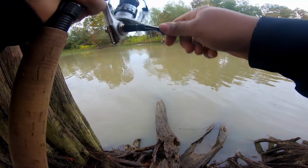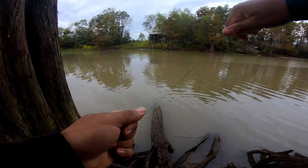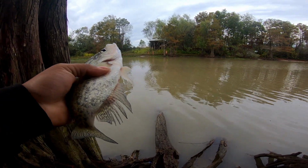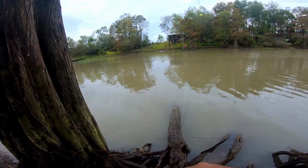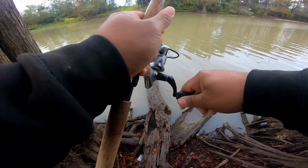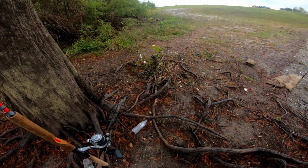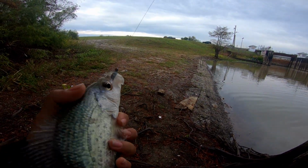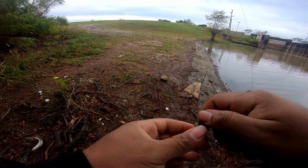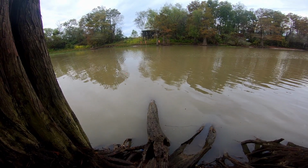Oh, look, got another one, y'all. Another one, y'all. Got another one. He gonna keep catching. Put him right down. My bad, dude. Pop, pause. Natural shiner gonna get another look. Got another one, y'all. Got another one. The pond is a little school. Tell me that's the only two they had right here.